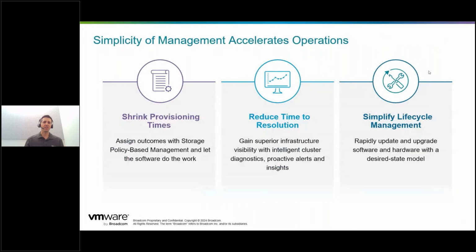Now, I'd also love to call out the simplicity of managing. So much of the savings that you get with vSAN is really about how easy it is to use. We've heard this from customers, we've heard this validated from our analyst partners. vSAN can really help shrink those storage provisioning times. You can use storage policy-based management and just let the software implement a storage policy and assign that to a VM and let the software do the work. So it's very simple, 40 to 60% less time provisioning storage, and it's managed by a unified team.